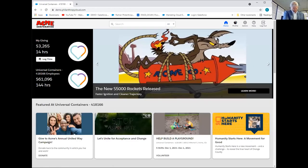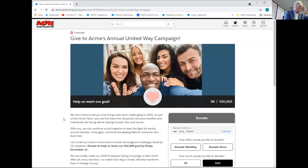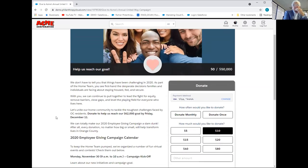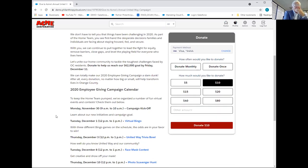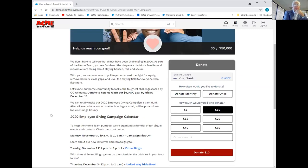I want to donate to a campaign in our community. And specifically, I want to donate to the United Way campaign that Acme company has going on. So to do that, I see that this tile has been set up here down at the bottom. It says give to Acme's annual United Way campaign. Let's select that. And like the volunteer activity, it has all the information that's specific to this particular campaign, who the campaign is benefiting.